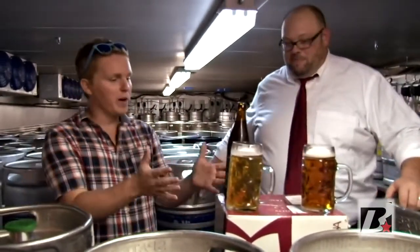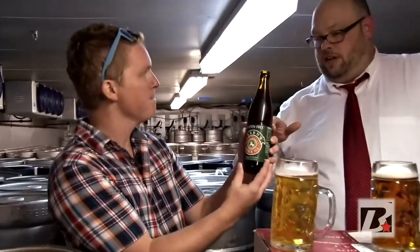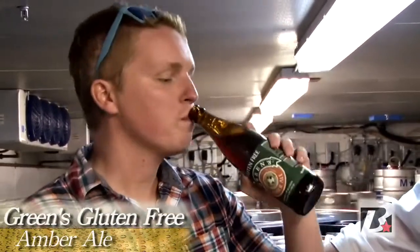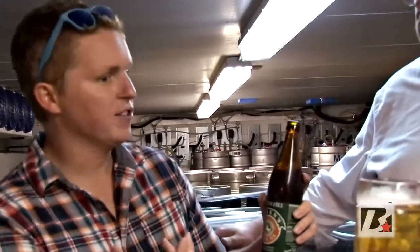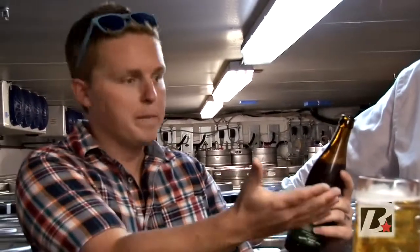So, what have you brought me here? Let's start with this one because it's the bottle. I like this. This is the Greens gluten-free beer. This is Greens Discovery. This still has a lot of taste. It's one of the reasons why we selected it as our gluten-free beer. Give it a shot. It's very good, and it doesn't have a gluten-free taste to it. It has a taste of actual beer. And if you want to drink a gluten-free beer with your friends who are drinking other beers that aren't gluten-free, go with the Greens, because it's like you're having a normal beer that has gluten in it, and this one doesn't. So that's a really good beer.